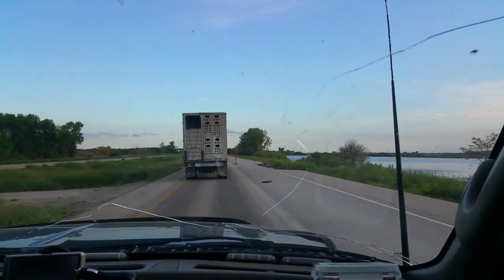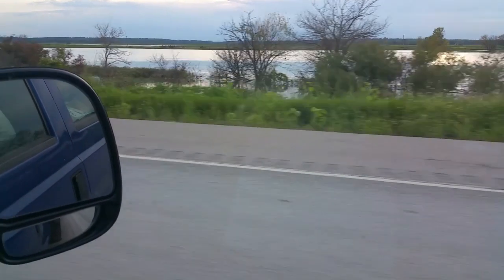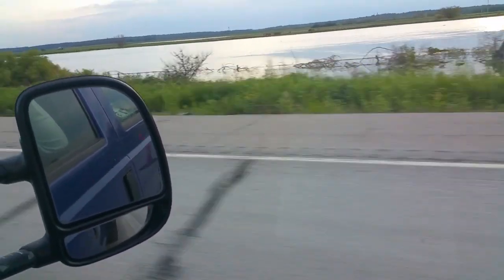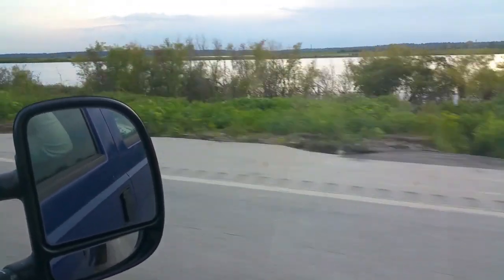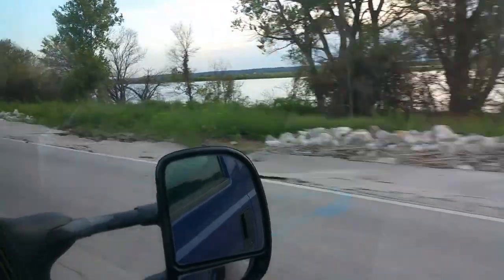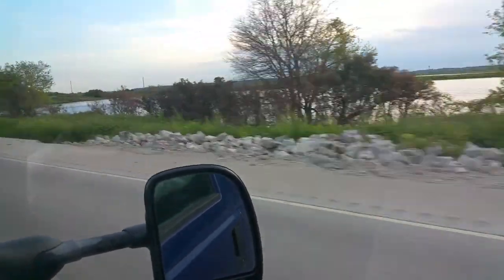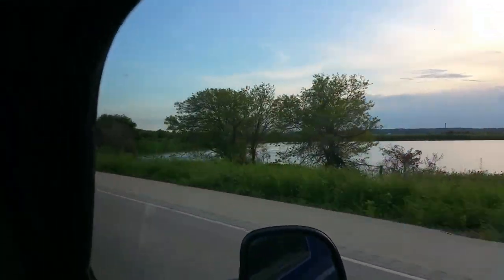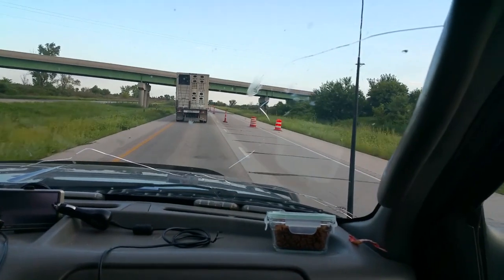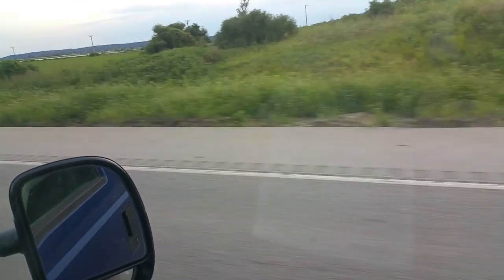Here's a little update. We're going through, there we go. We just left Omaha maybe 20 minutes ago. And this is the interstate. From flooding, it's completely eroding away. They have to close a lane. Yeah, we're only able to drive in one lane. We just thought maybe that would be interesting to somebody.